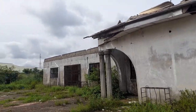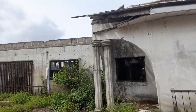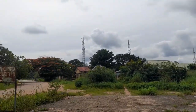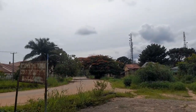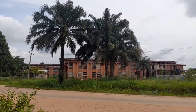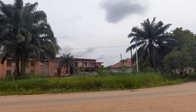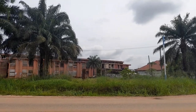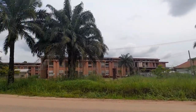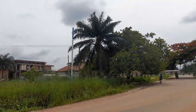The downside of FUTO. The building you can see over there is the practical building, a kind of workshop. Here we do our metal works and others.